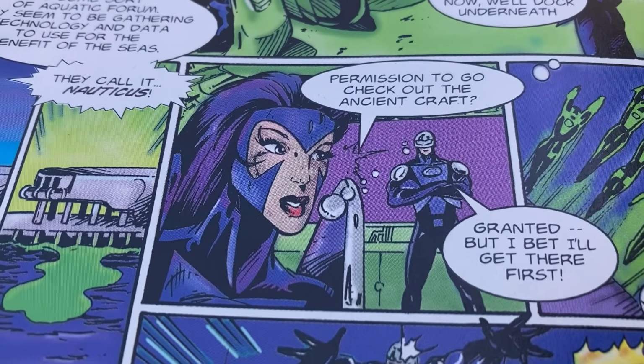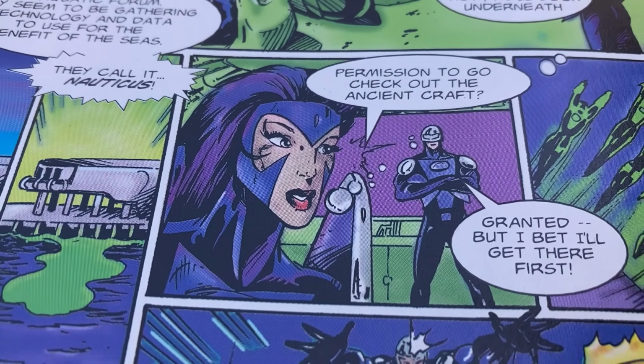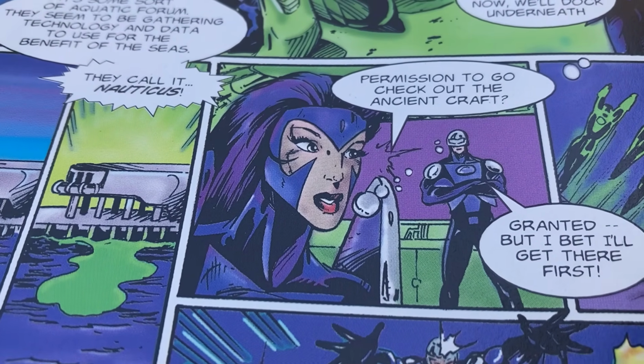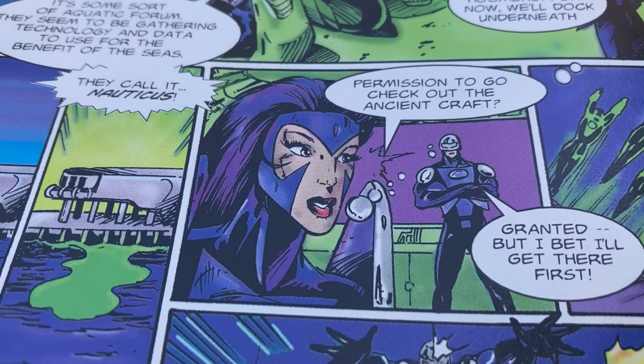But I do feel like some of that's like, man, that feels so cut and paste from something else. I can't quite put my finger on it. It's something Image. It's definitely something Image. Like every comic you bought from Image, it feels like it's the same thing over and over again with just a different name and a different color variation of the characters.